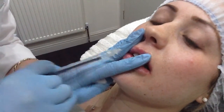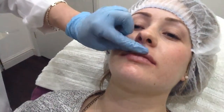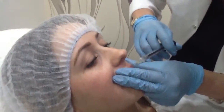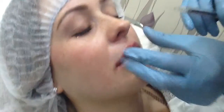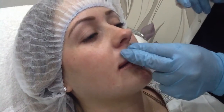You can see she's just slightly flinching there a little bit. This just proves how easy it is with a cannula. If you think a few years ago, all of these lip treatments were totally done with needles, so things are better now. You would have had to have several series of injections with a needle before, which did used to put people off having the treatment, but it really is a lot more comfortable with a cannula.